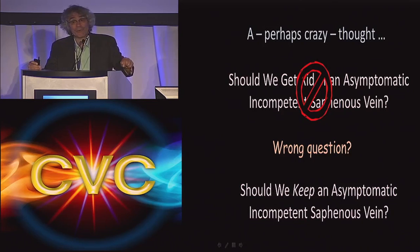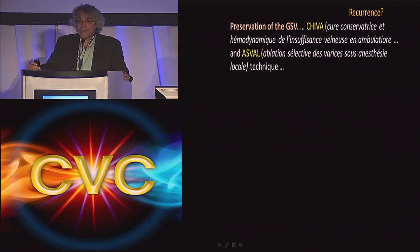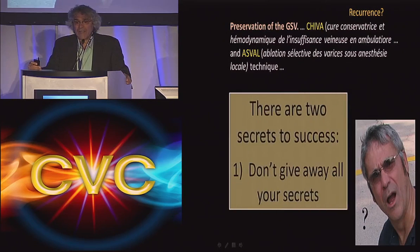Now, I am not the first person to have thought about this. There are the Europeans, led particularly by the French, who've made quite a career, many of them, out of developing operations and procedures to preserve the saphenous vein in cases where people have varicose veins and an incompetent saphenous vein. Now, I'm a little bit puzzled by these. For those of you who've heard of CHIVA and the ASVAL procedures, I frankly don't understand them.